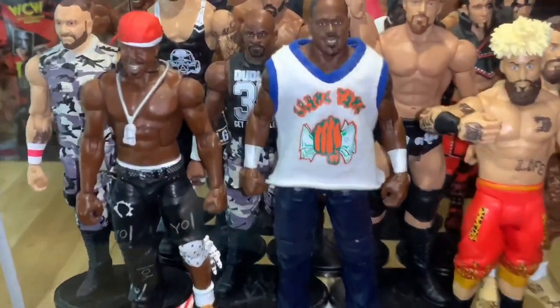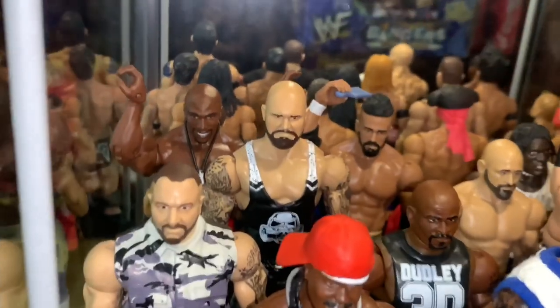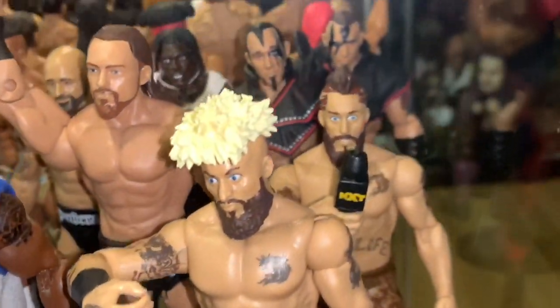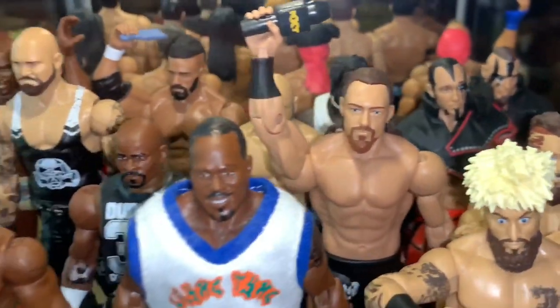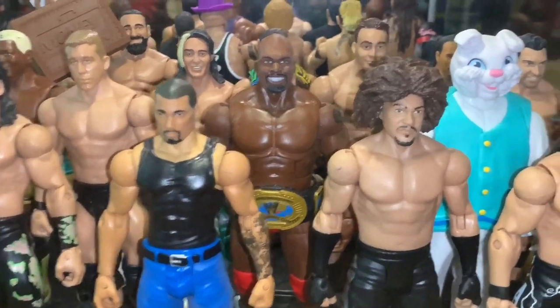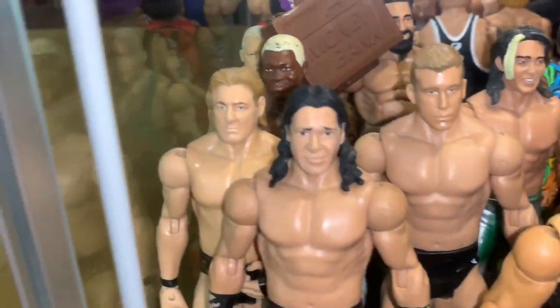This shelf is dedicated to some of my favorite tag teams that Mattel's made. This shelf is more so my lower card figures. I got a little heat last time because I called them the jobber shelf.